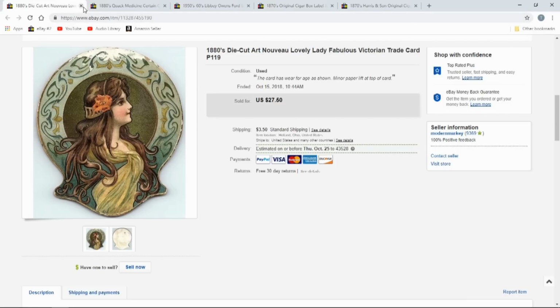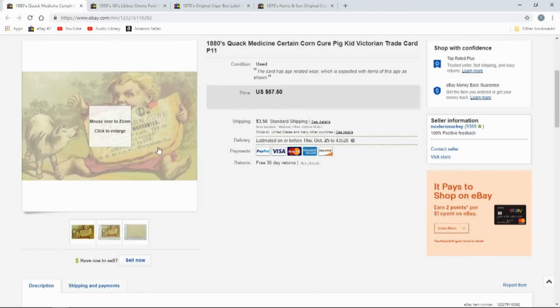I've had this for a while. I've got a couple more similar styles, probably from the same set even, but could even be, for all I know, a tobacco card that wasn't printed on the back for some reason.